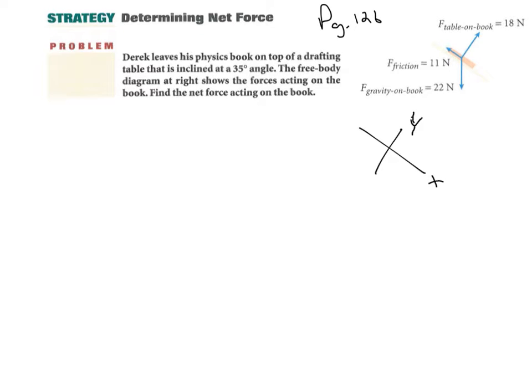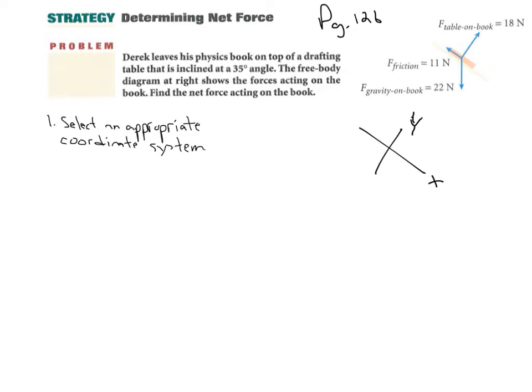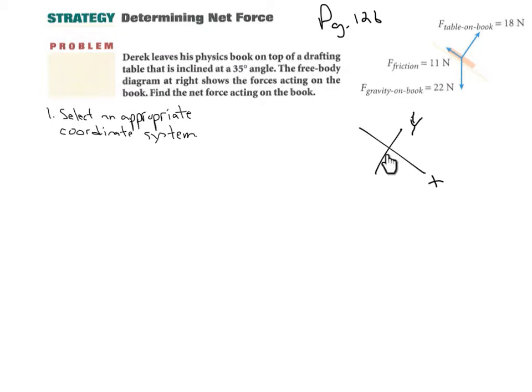So the first step, and you don't always have to take this step in a problem where you're finding the net force, is to select an appropriate coordinate system. We've already done that. We know our coordinate system now looks like this. So I'm going to move this over here, and shrink that down a little bit. Okay, so there's our coordinate system. That's step one. The next step is we need to find the x and y.